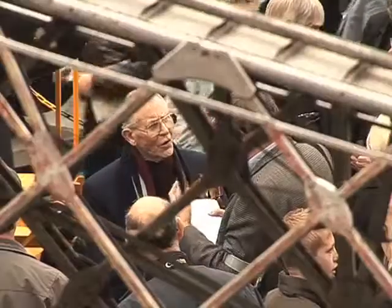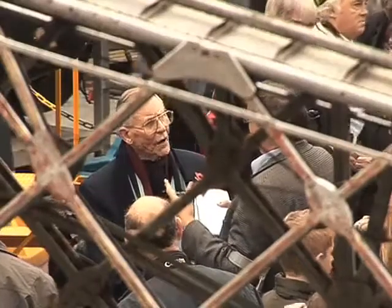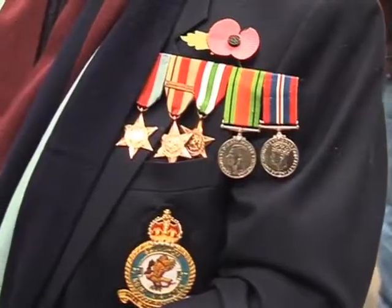After this week's display, the aircraft will be covered and worked on for the next 4 years. But for Ron, those memories of the Wellington Bomber in action will stay with him forever.